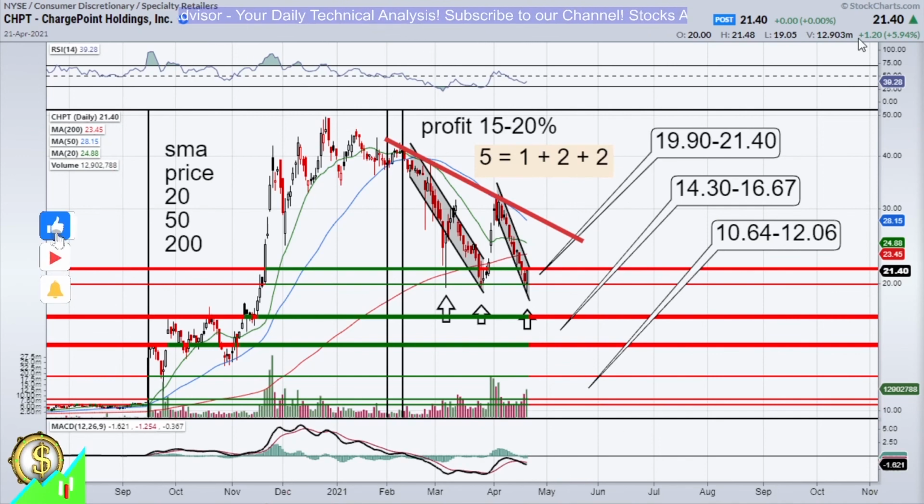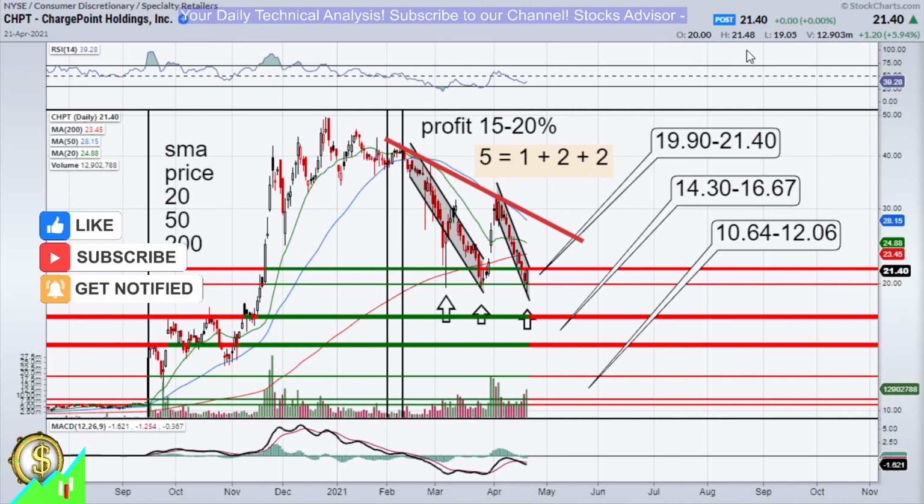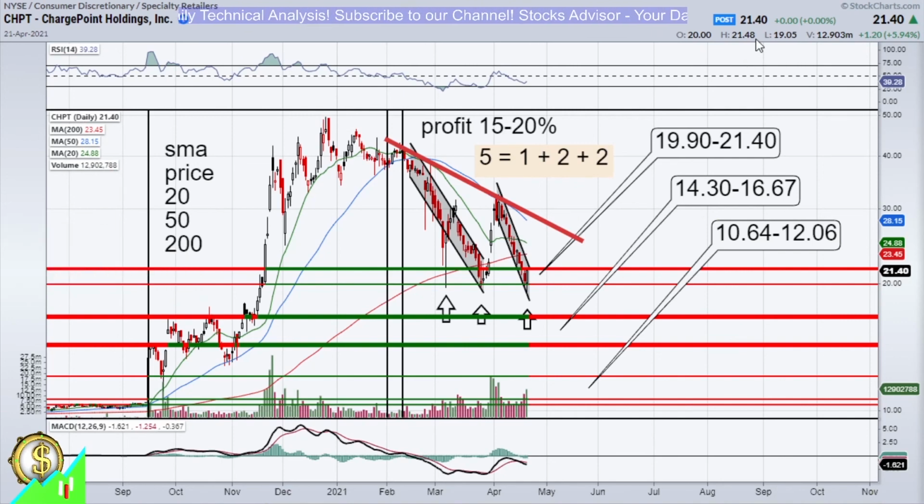Now you know how to trade with it, what to expect if the price starts playing up and down. So do it. Good luck with it.